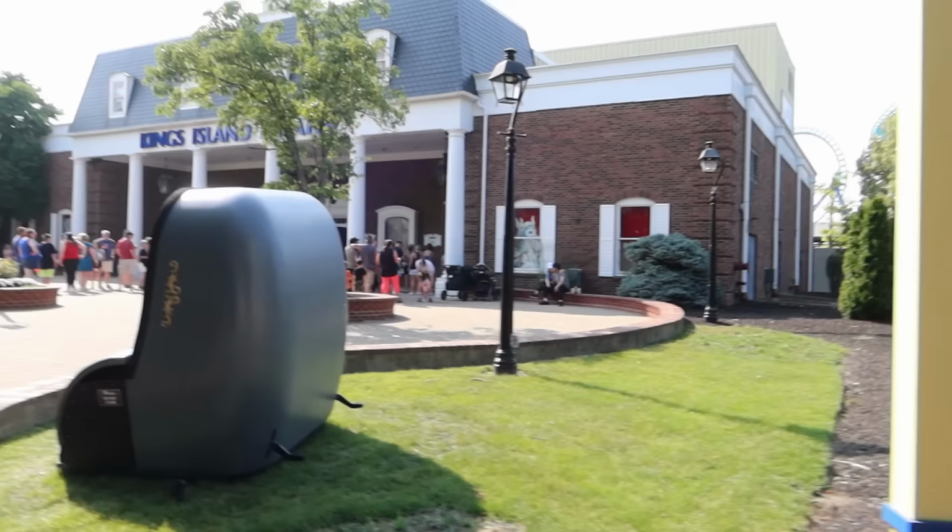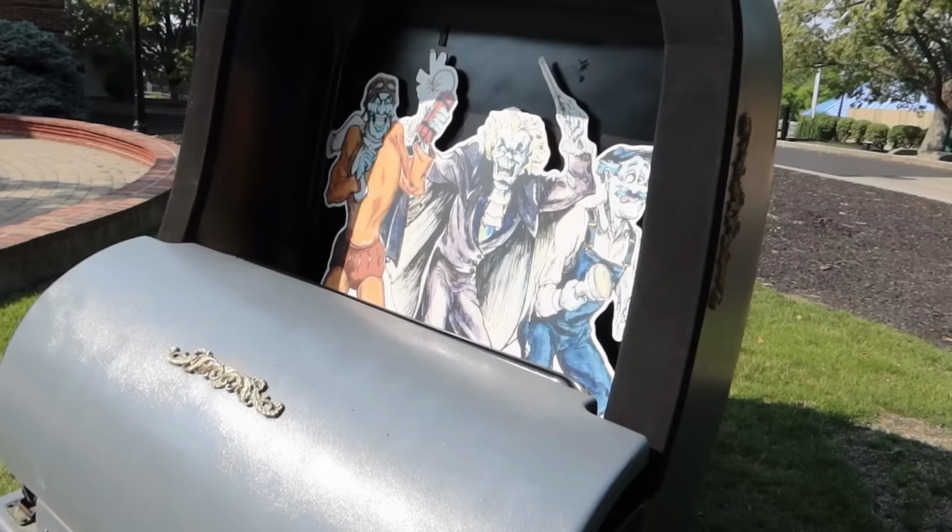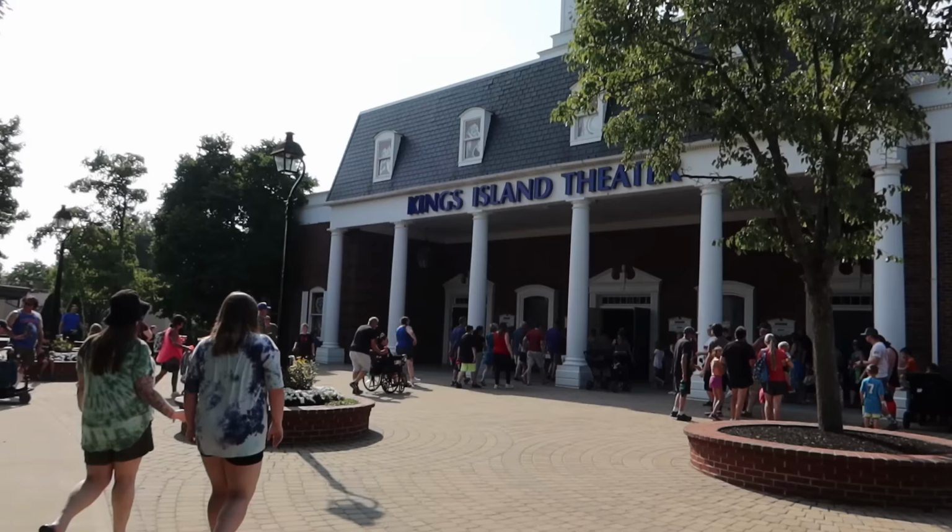They've actually got one of the Doom Buggies just here. It's a shame the dark ride doesn't exist anymore, but they've done a show as a tribute to it. Is that a sign that maybe it's going to come back in the future? I'd love to see that. But here we go, we're going to make our way into the theatre, and let's go and see what this is like.